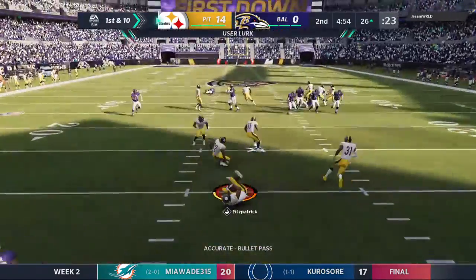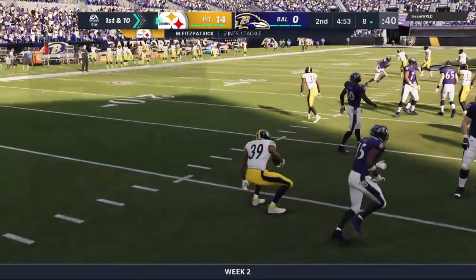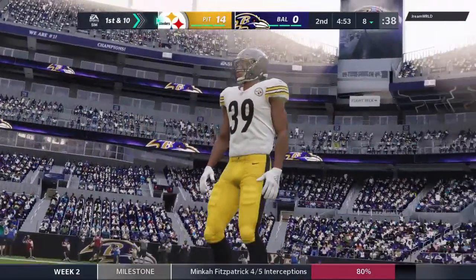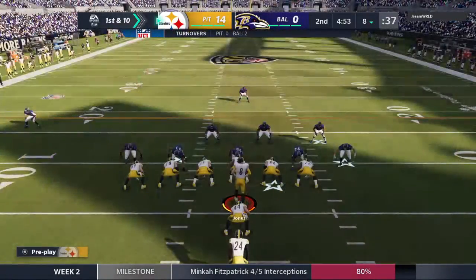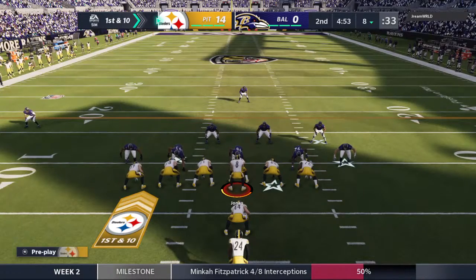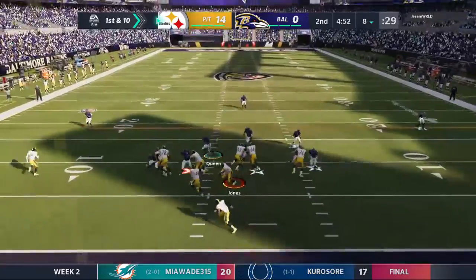Going for Boykin, but it is intercepted. Picked up by Minka Fitzpatrick. And a big turnover there as his guys will get the football back. The Steeler offense here about ready for their next drive. It's been a good first half so far. They're up 14-0. Points here that could really put them in command before intermission.